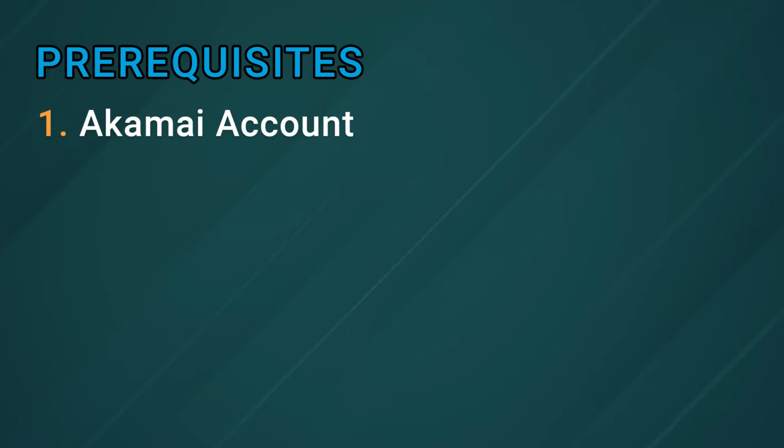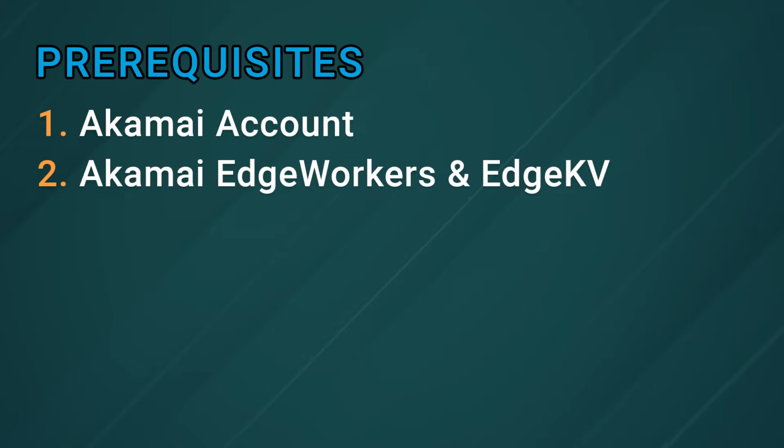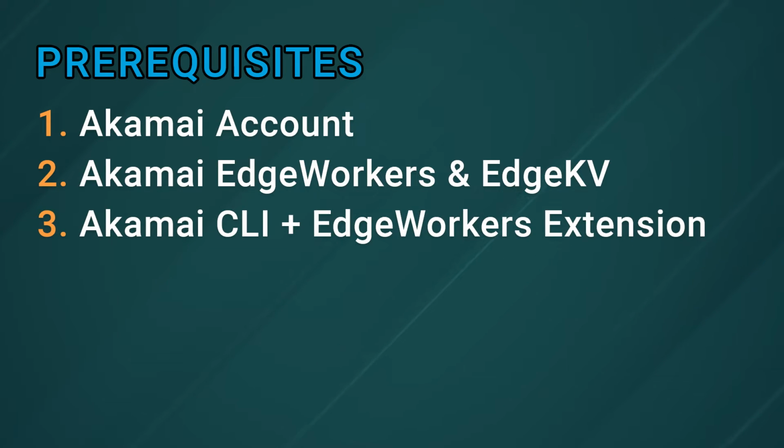Before we get started, you're going to want to make sure that you have an existing Akamai account as well as the Akamai EdgeWorkers and EdgeKV products on your contract. You're also going to want to have the Akamai CLI installed with the EdgeWorkers extension. And since we're here, it's worth mentioning that you can find helpful documentation on the Akamai CLI as well as the EdgeWorker and EdgeKV plugins on GitHub. And with all that taken care of, we can get into it.